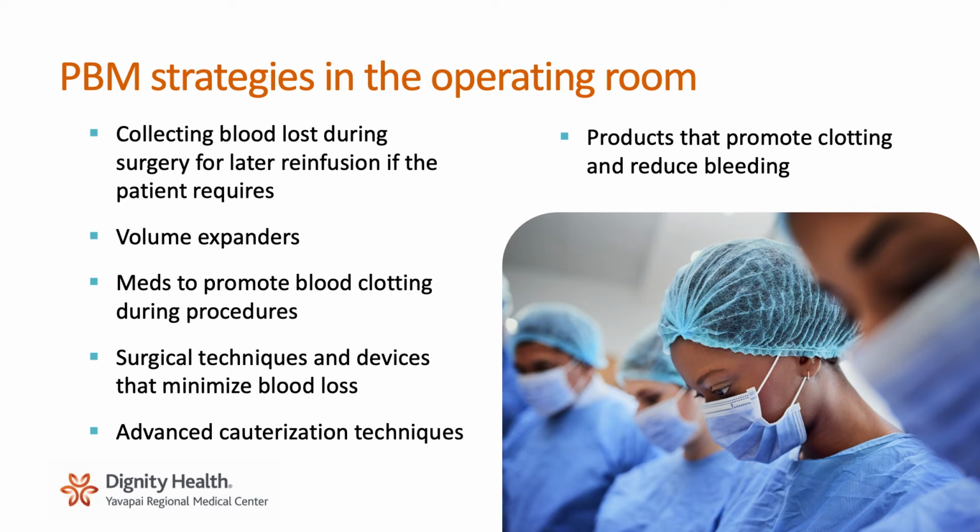Now, back to the slide, we see that fluids called volume expanders are transfused intravenously during surgery to maintain the correct amount of fluid in the blood vessels. There are medications that are used to actually help the body clot at the surgical site, kind of like glues, you might say. There's also, of course, in surgery, no substitute for meticulous surgical techniques that are employed by the surgeon, as well as laparoscopic and robotic surgeries, which actually can also reduce blood loss. Now, surgeons employ devices that might use heat, light, electricity, or vibration to stop bleeding tissue. And also there are products that can be used in surgery that support the body's ability to clot and to reduce bleeding.